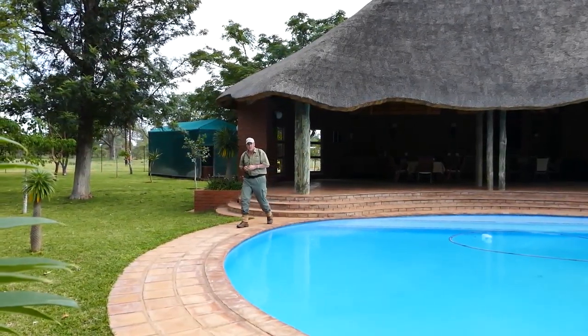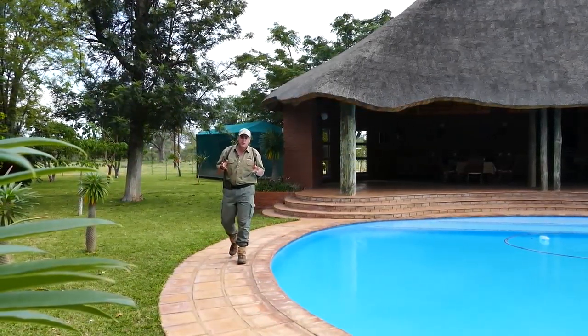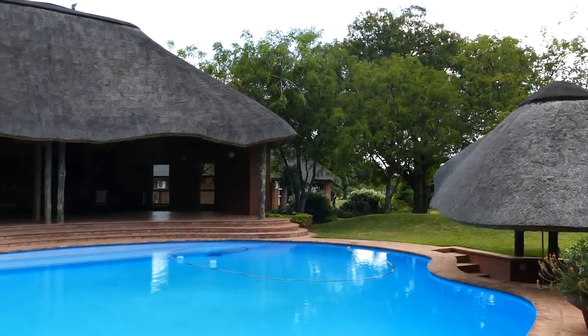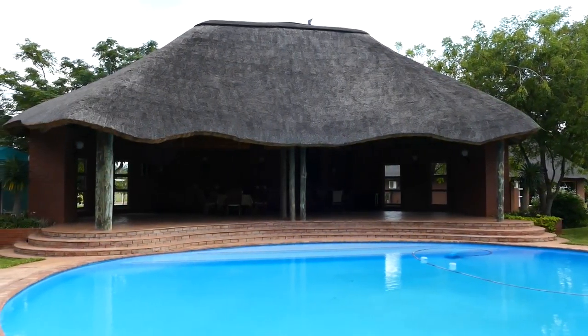Tusk Safaris has an exemption. That means you can hunt on this facility all year round. So don't be deterred by the South African summers, because at Tusk Safaris, after your morning or afternoon hunting session, you can take a fantastic dip in this wonderful pool.